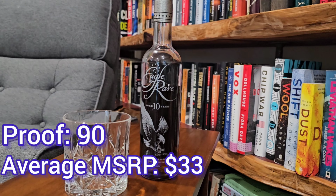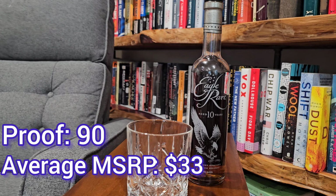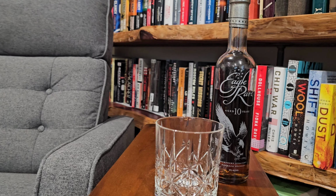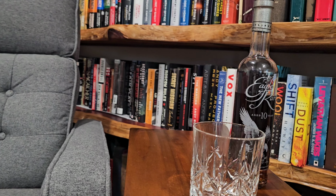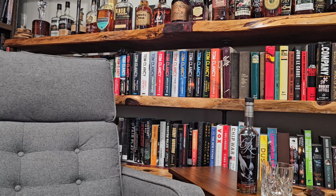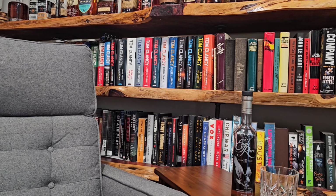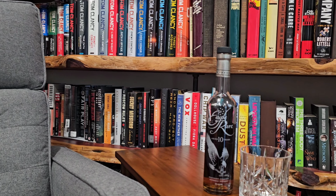Eagle Rare occasionally releases limited editions as part of Buffalo Trace's Antique Collection, showcasing a select few barrels with extraordinary characteristics, making them highly sought after by collectors and bourbon enthusiasts. Eagle Rare by itself is hard enough to come by. These limited releases are produced in such small quantities it creates a really high demand, making them really challenging to acquire.